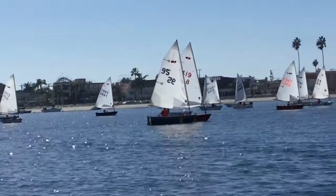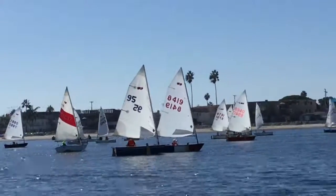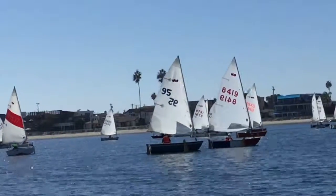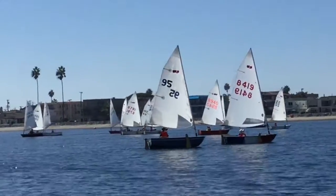Chris needs to come down. His sail's luffing, and he's just not catching it. And he's heeling to windward. We don't want to heel to windward because it makes the sail flatter, and it makes the boom not stay out properly in this light wind.